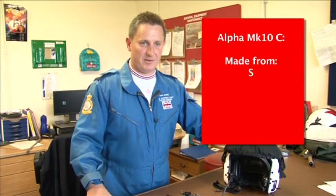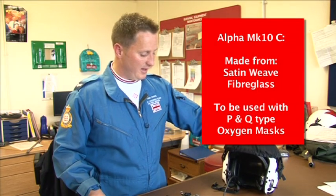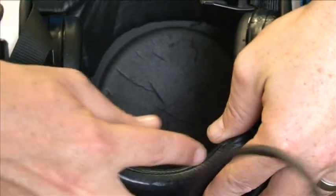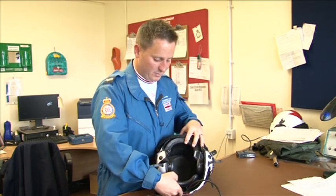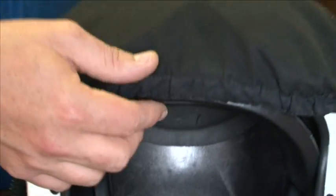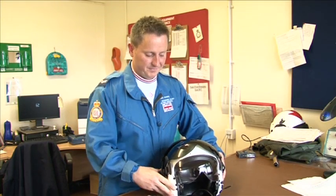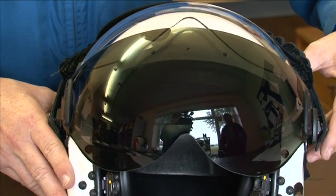This is a Mark 10C helmet, and it's used for protection and also for their comms system. In comparison to a motorbike helmet, it's more pliable than a motorbike helmet, but equally as effective. In there, we have the neck pad, which fits snugly across the back of their neck. And also, we have to adjust their visors, which fit around their oxygen masks. They have a clear one and a tinted one as well.